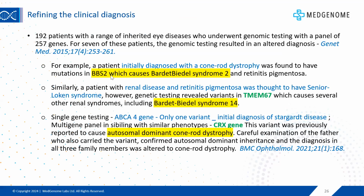Another utility is that sometimes at your clinic you suspect something, but after testing you might need to refine your diagnosis, because in many cases genomic testing resulted in an altered diagnosis because of overlapping broad spectrum phenotypes. For example, in this patient the clinician suspected a cone-rod dystrophy, but after testing what we got was Bardet-Biedl syndrome related mutations. So you take that case and reverse phenotype, whether the given gene is the actual match to the index case. Thereby you refine your clinical diagnosis. Sometimes genetic testing can confirm your clinical diagnosis, and sometimes it can help you refine it.